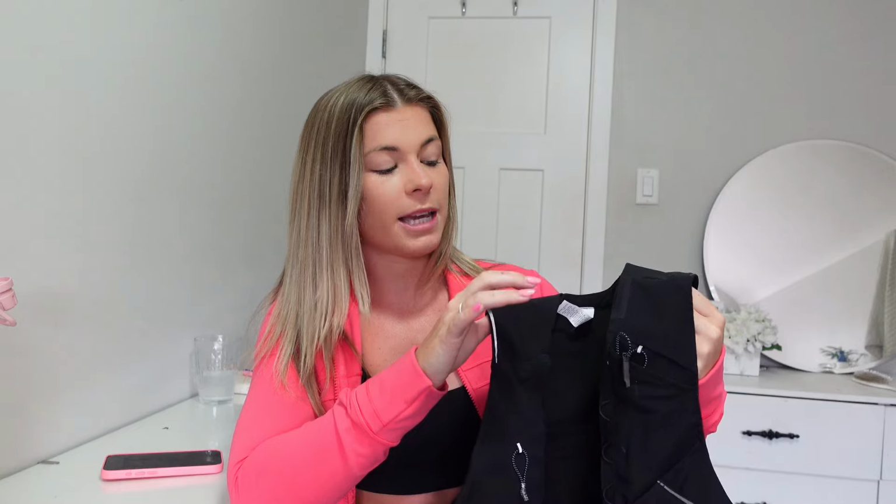Oh, I also had my water bottle in here. But for me, it was mainly carrying things. I didn't want to hold things in my hand. I wanted it tucked away. Other little features, it has a safety whistle on there, and it has those reflective parts. So if you're running at nighttime, it has those for you.